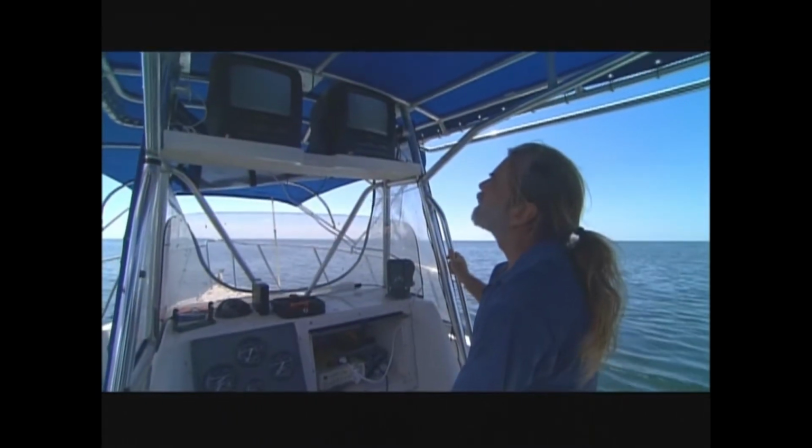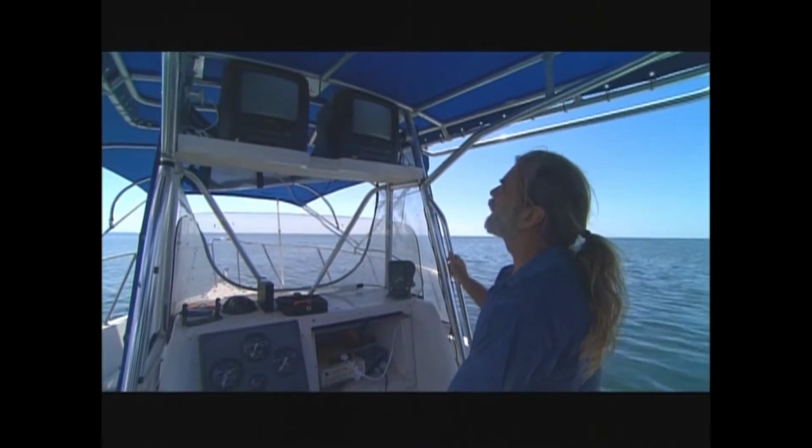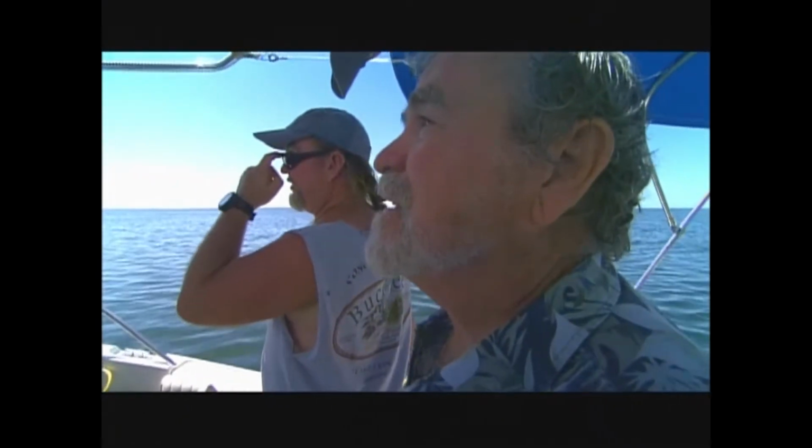Okay, guys, we're pulling picture now. All right. And that's what the bottom looks like. That's the visibility down there today, huh? What would you say? 5-6 feet of this? Yeah, on a good day.